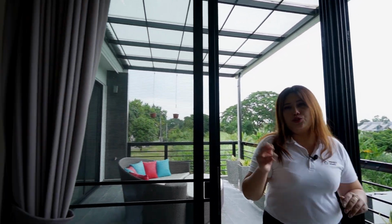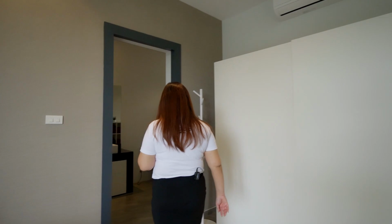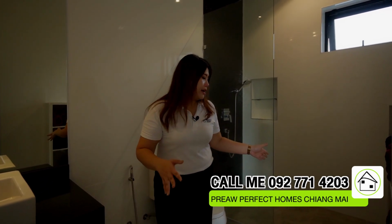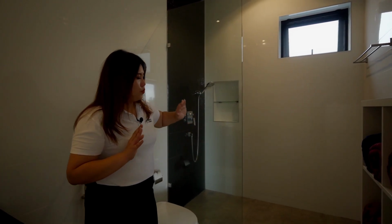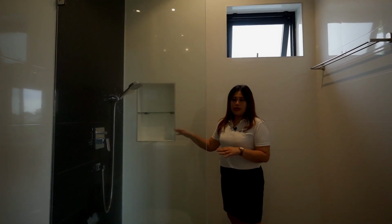And now I would like to show you the big bathroom here. This master bedroom has a big area for the bathroom here. They have a separate wet and dry area. For the shower room, they have hot and cold water.